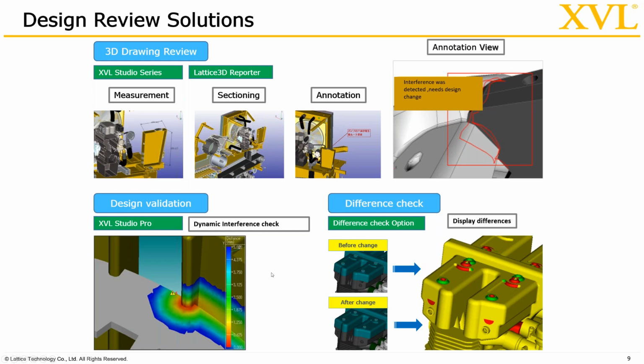Design validation tools are also usable in this phase. We find that XVL Studio Pro, with its dynamic interference checking ability, is very useful, as well as the difference check option, which is available for all versions of Studio. It is an upgrade, but it does display the differences in 3D geometry, giving you an effective way to review the changes without words, in a way that is very effective in really seeing the differences between 2 design iterations, if you will.